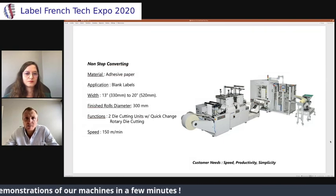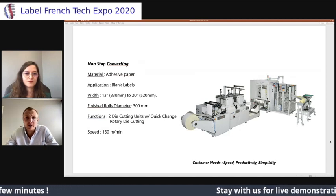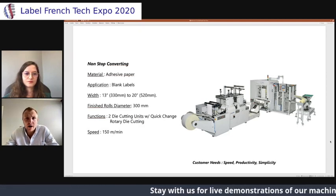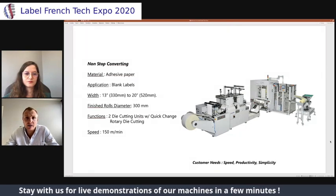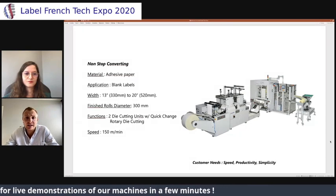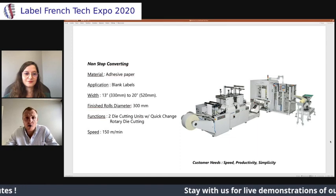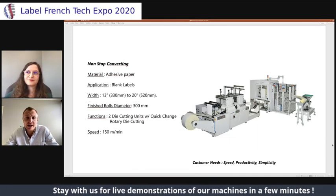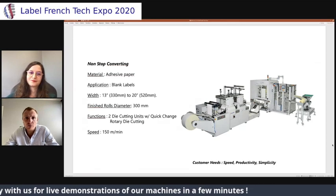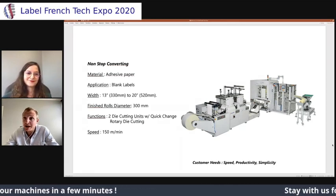What I didn't say before, but it is important to know, is that all our non-stop turret rewinders have options to bring more productivity and fewer tasks with no added value for your operators to do, such as core loading, roll ejection, roll closing, automatic gluing. We can bring automation to all those tasks, so you can have more time for your operator.